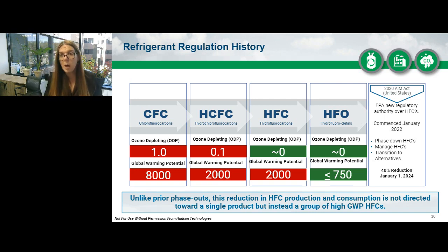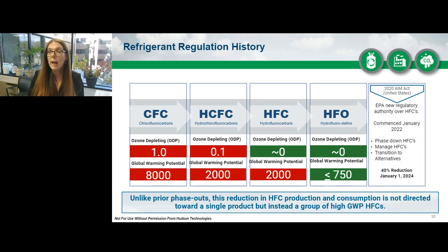So CFCs were phased out because of the ozone depletion potential. The industry moved to HCFCs, and so those were really R22 is the most common, and 123. So if you had a chiller in your building, likely 123 was one of the refrigerants that you moved to. It could have been R22 as well, depending on the application. HCFC still had a small amount of ozone depletion potential and a lower global warming, but still a significant global warming. In December of 2019, import and virgin production of R22 in particular ceased.